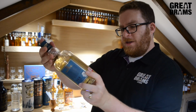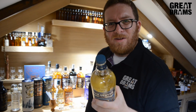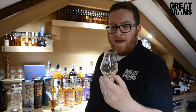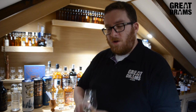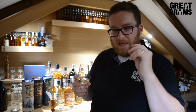Batch 2, cask strength, 56.1%. Shall we dive in? I think so. Right, so this guy. Quite a light liquid, but don't ever let that fool you. Douglas Laing is always non-chill filtered and natural colour, by the way. Oh yeah, that is thick. That is salty. That is maritime. That is seaweed. That is a bit of smoke.